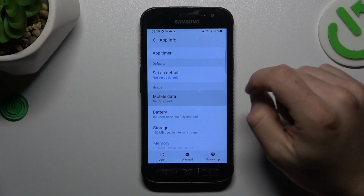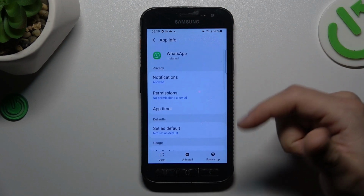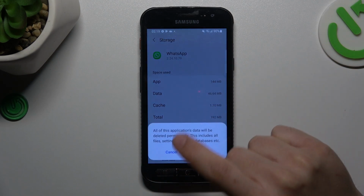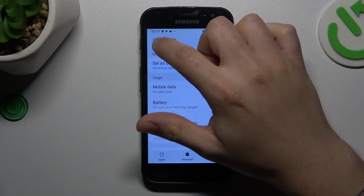The next step, let's open the mobile data and turn on the last option. If you still don't have your alerts, make a backup of your messages, go to the storage and choose clear data. Confirm it by OK. After that, you have to log in again to the WhatsApp account and check that you're receiving.